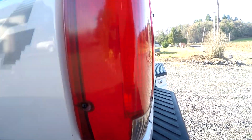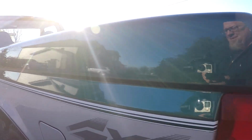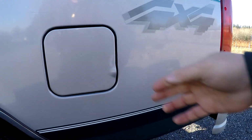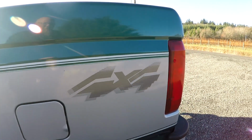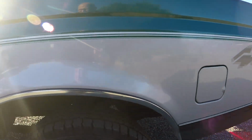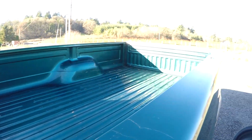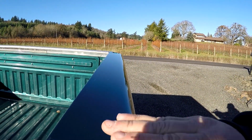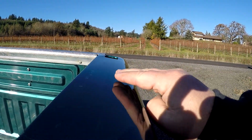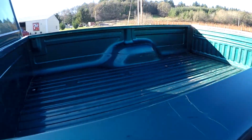A couple other little flaws, real small little chips and things. It's got 2 tanks. I already mentioned it's 4x4. I was just seeing the sticker here, but overall, really clean. If you look down the rail, it's not all beat up or anything like that. Looks really good, but you see little rub marks, and that's from that liner on it.